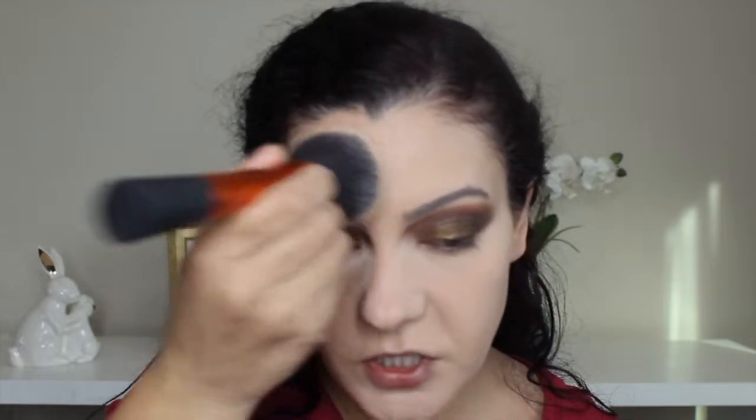I'm gonna do the same for my forehead. I'm gonna just push the product into my skin. And I look like a ghost, but that's okay. Okay, I'm gonna take my small, what is it called? Small tapered brush, and I'm gonna just sweep away all that powder from under my eye.